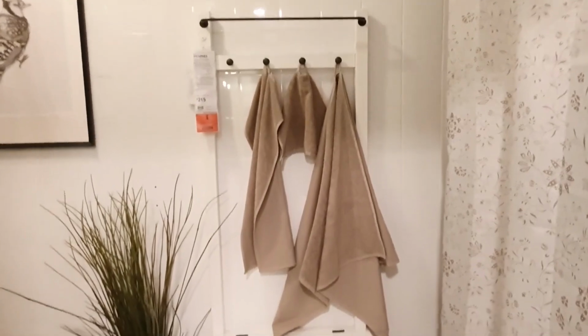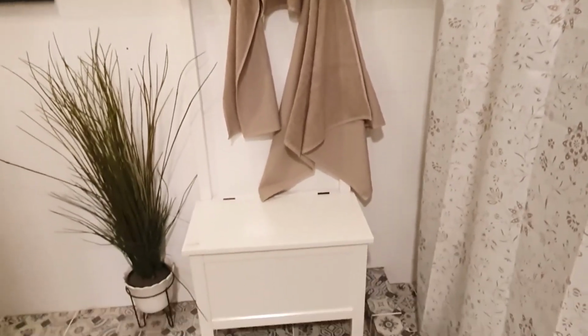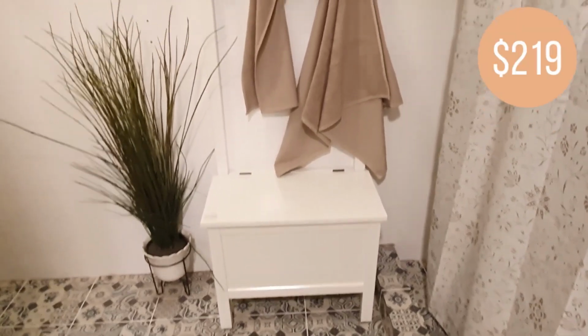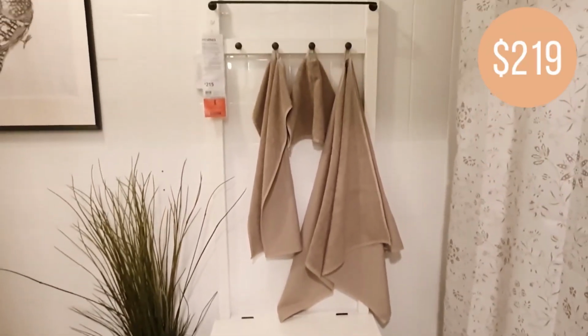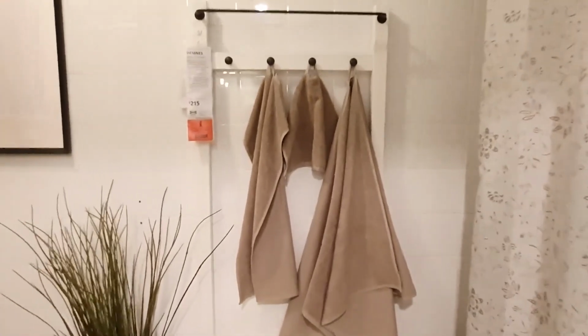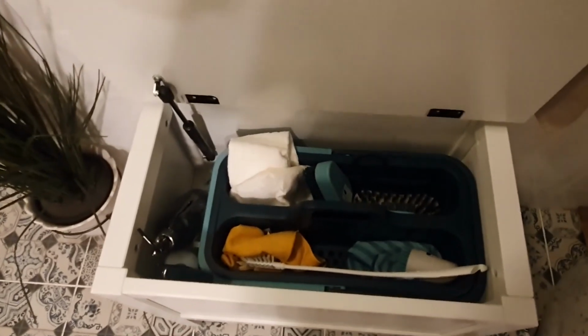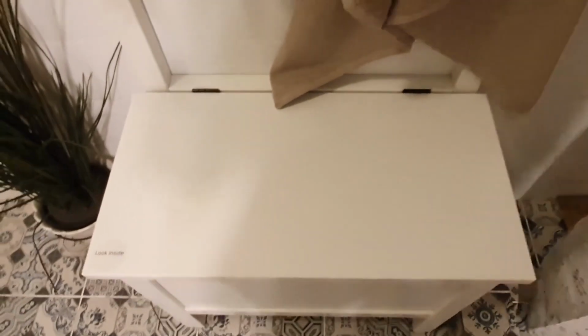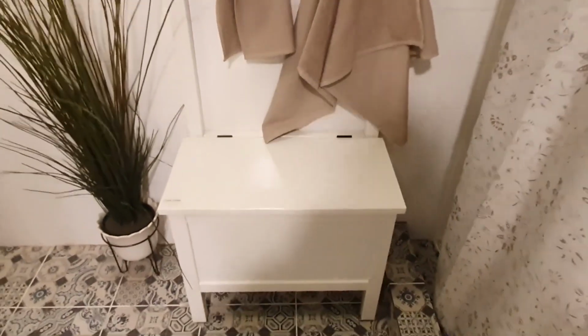This bathroom unit in the popular Hemnes range is such a great little piece. Not only does it have a towel rail, hooks and a bench seat, the seat also opens up for additional storage, and it's really quite roomy in there. As you can see, it comfortably fits the IKEA cleaning caddy inside with room to spare. This is a lovely little number that is bound to add a bit of class to any bathroom setting.